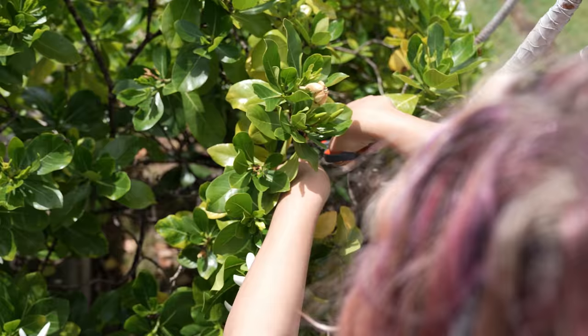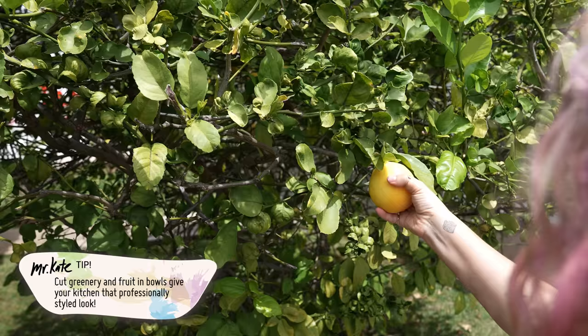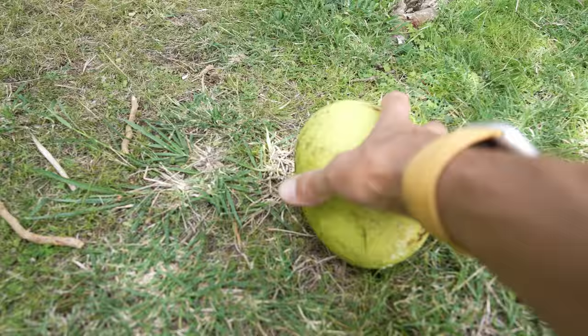There's something about plants and fresh foliage and fruits in a bowl that just really make a kitchen look pulled together and like whoever's in there knows what they're doing. So that's what I'm gonna do. I'm gonna go around, pick some of our beautiful fruit that's growing on our trees here at our house, and of course, some beautiful greenery and some flowers.